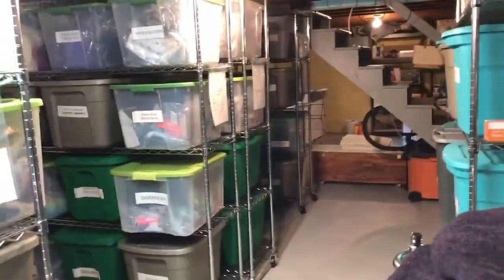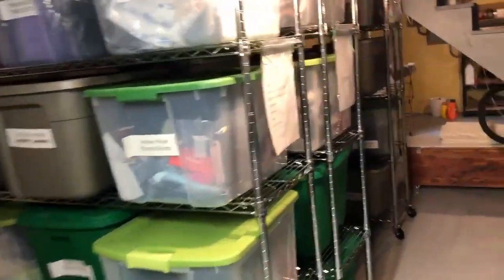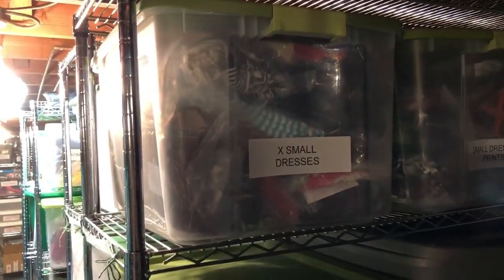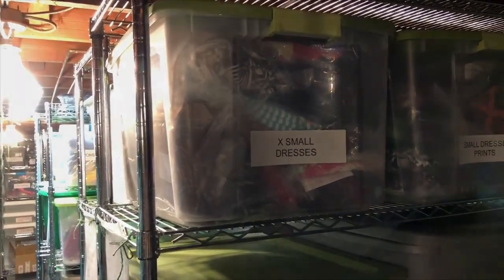The next item up is a satin dress by Levin's. It's Anthropologie, and it is an extra small. So these are my dresses. It's a little dark in this corner, and they are up there, which you can see is a full bin. So I'm going to stop the camera and pull that down and turn the camera back on.